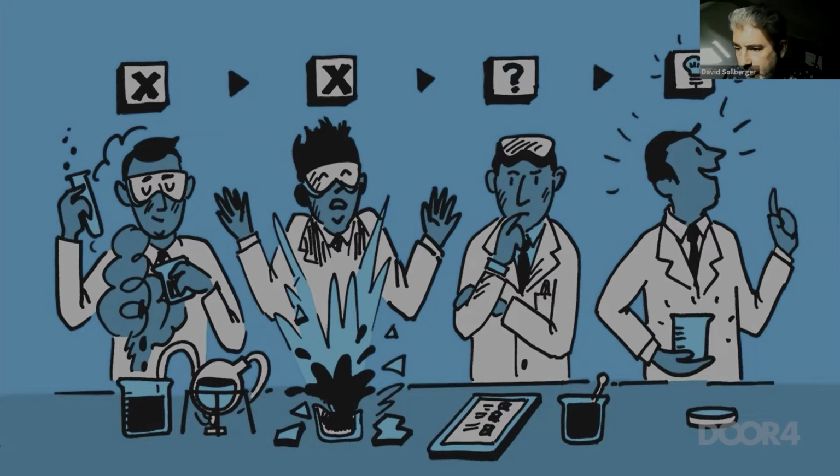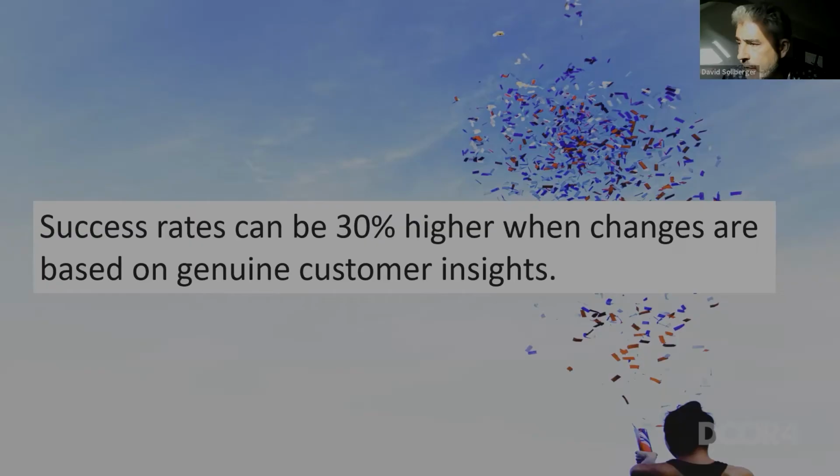Now, Chris has spoken to 13 companies so far and taken data from hundreds and hundreds of experiments. I think he's due to publish the results just this week, so this is something we're looking at right now. And the results are really compelling. When the changes that we're driving and making to our websites are really based on a genuine customer insight, a piece of feedback that's led us to that hypothesis, the success rates are much, much higher. We've seen that in the data overall, and I certainly see that same trend in the data from the experiments that we're running in the different teams at Farnell.